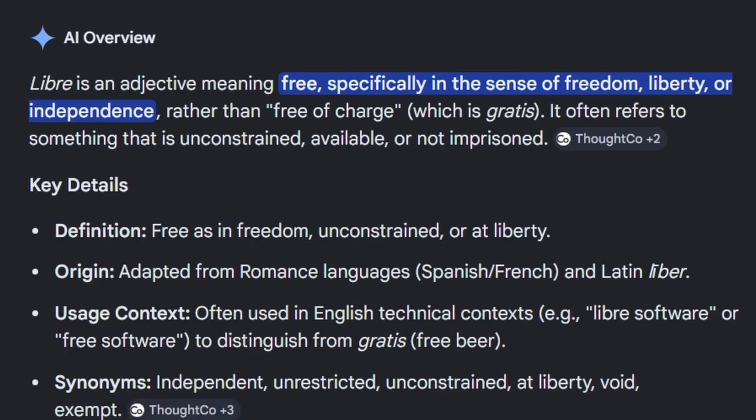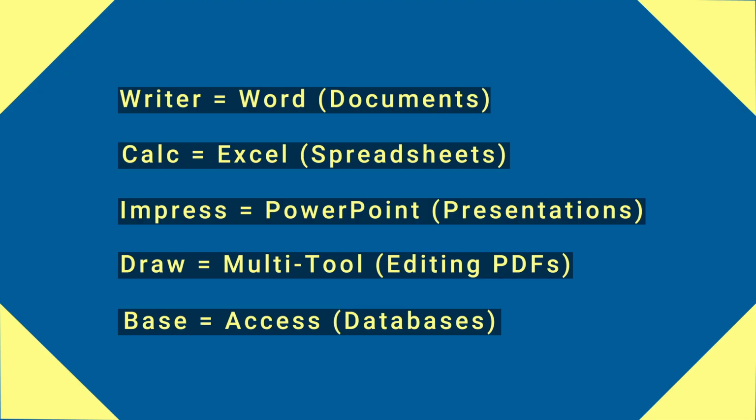The name Libre is Latin for freedom. It's not just free as in zero cost, though it is that too. It's all about freedom. Freedom from accounts, freedom from tracking, and freedom from that monthly bill. No subscriptions required. Here's how the tool maps out to the name brand version you're used to.